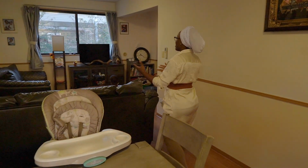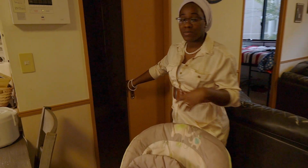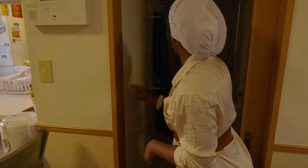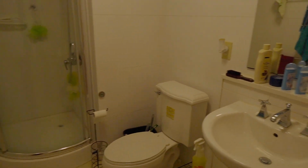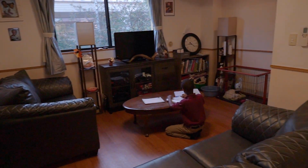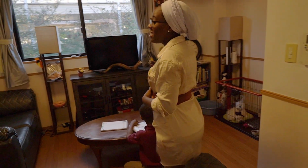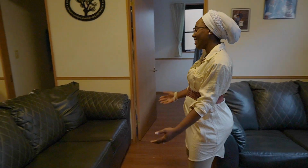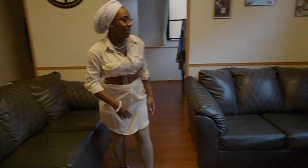So of course, this is our living area. This is one of our 2 bathrooms. This is my twin boys' bathroom. It has a stand-up shower, toilet, sink, everything you need. We were worried that our furniture would not fit in here, but we made it work. As you can see, we have a 2-piece couch set and it fits perfectly fine. Of course, it goes out into the floor, but hey, it works.